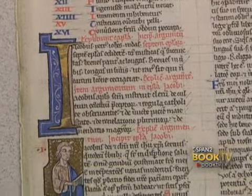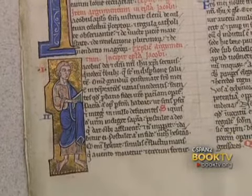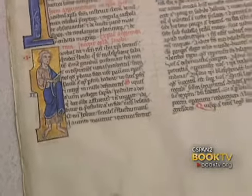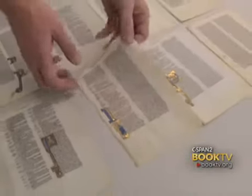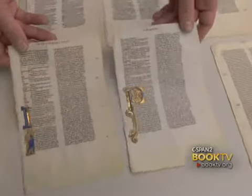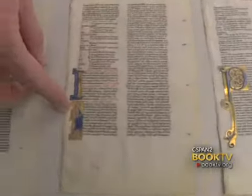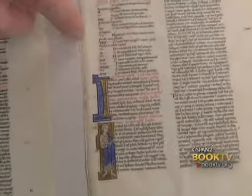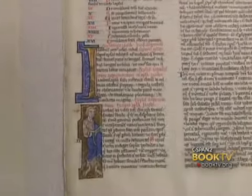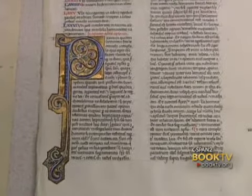We are now sitting at approximately 180 leaves out of an original 440 leaves here at Ohio State. This one, or actually these two, I should say, are our newest additions. This illuminated leaf features St. James the Less. We acquired this one in April, and the one right next to it with this gorgeous vinework illuminated P we acquired in May.